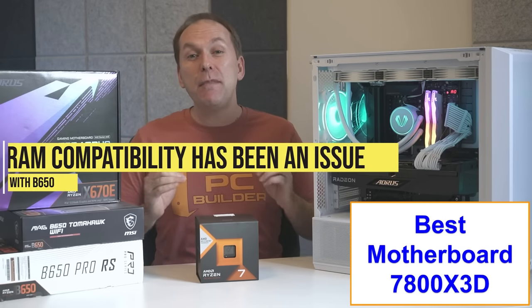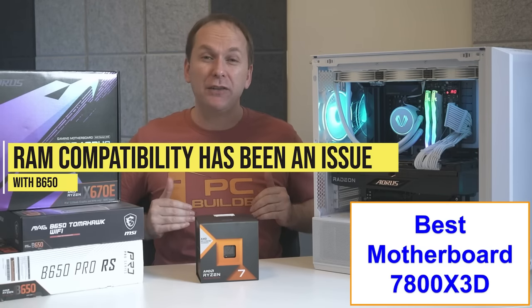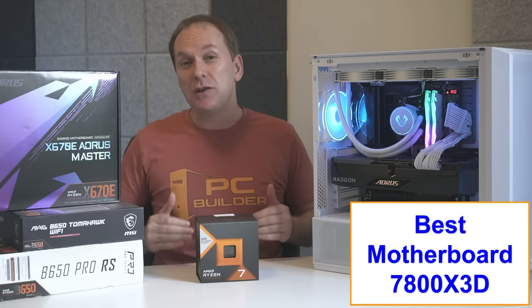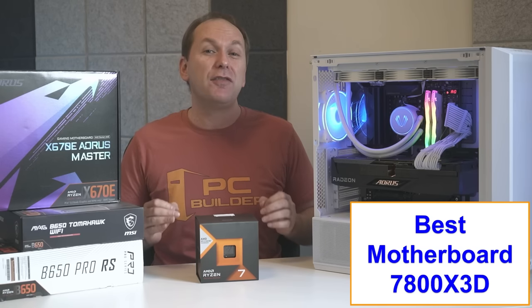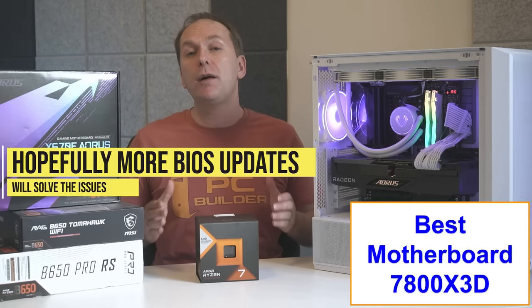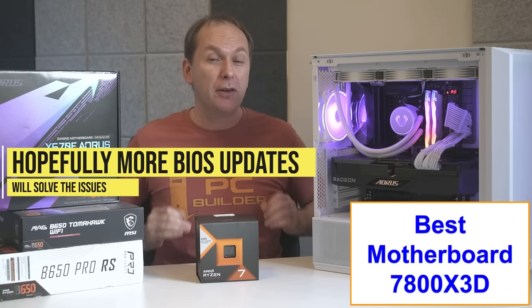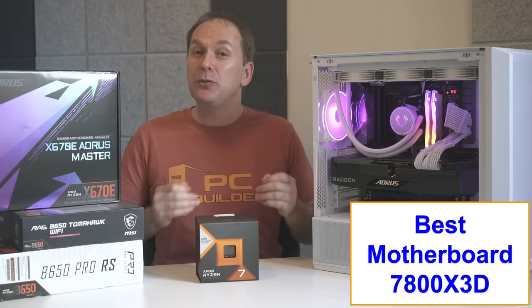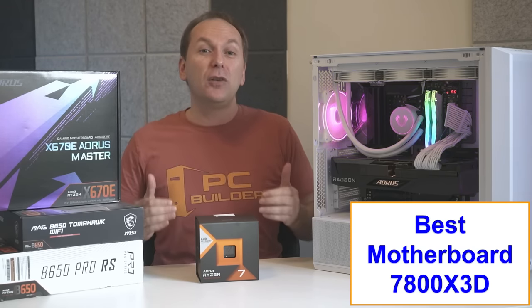One area that has been a major pain point, especially for B650 motherboards, has been RAM compatibility. I found that Gigabyte has done the best job with RAM compatibility on their AM5 boards so far. I do know that some of the other board manufacturers are working on BIOS updates to fix RAM compatibility. So hopefully this is just an early adopter issue, as with Ryzen 1000, that gets fully sorted soon.